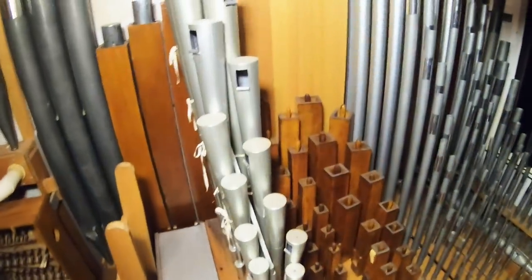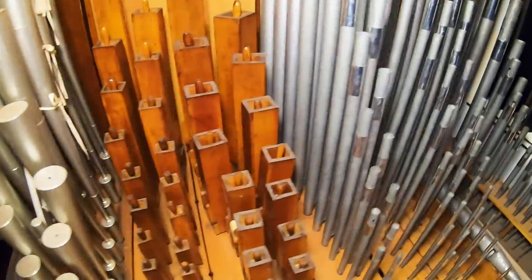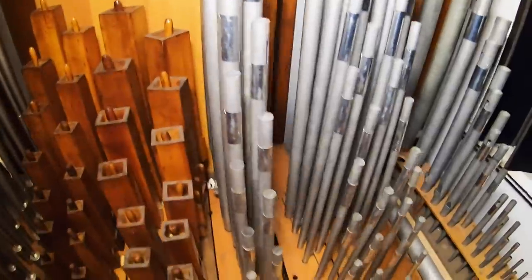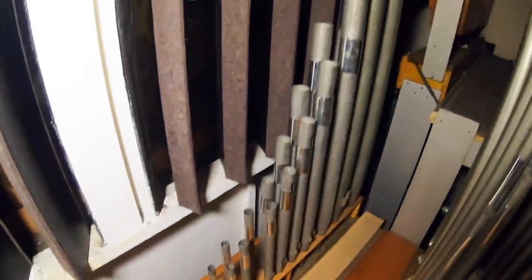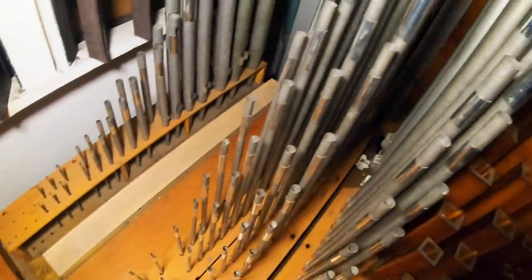So we're looking at the main chest of the gallery division. We see the horn in the back, the two flutes there in the middle, and then the strings are in front. Then we have that principal out there in the front, although you can see something else has been changed as well. Not sure what happened there.